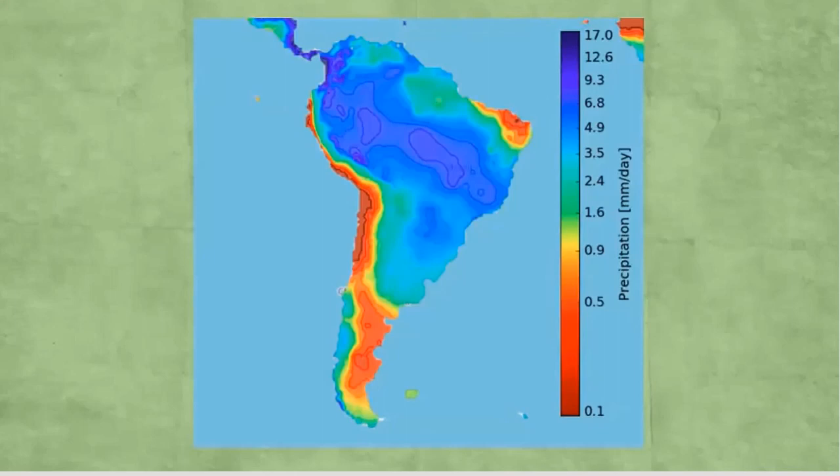As you can see there too, the red area there on the west coast of South America is where the Atacama Desert is. So the Andes actually act as a rain shadow, stopping all of the precipitation coming across from the Atlantic Ocean and the Amazon basin.